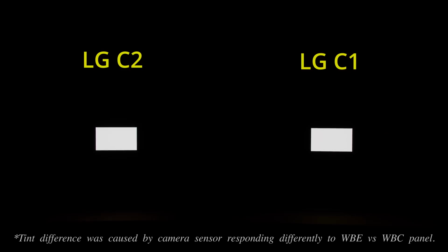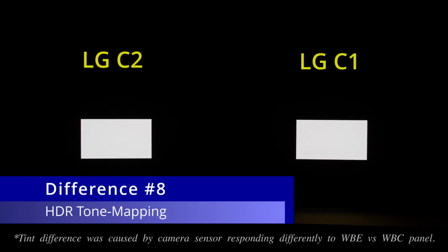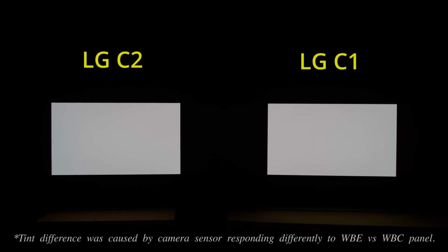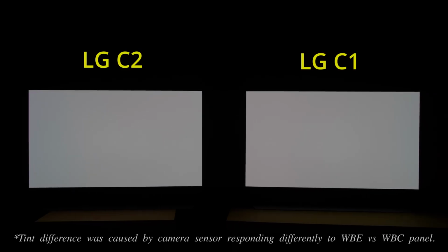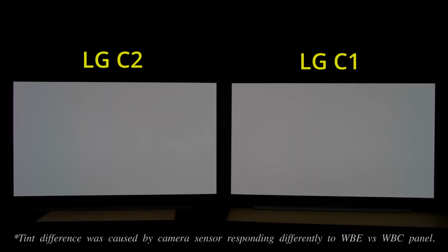For HDR, peak brightness on our LG 48C2 retail unit measured roughly 30 nits brighter than our 48C1 on a 10% window after calibration to D65 white point. And because of a slightly different ABL, or automatic brightness limiter, algorithm, a handful of window sizes would actually look brighter on the LG C1, although both OLED televisions eventually settle at around the same full-field brightness.